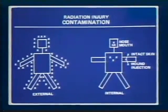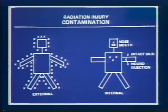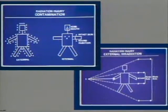The second kind of radiation accident occurs when radioactive materials in the form of gases, liquids, or solid particles are accidentally released into the environment. If the radioactive material gets on a person's clothing or skin, he is said to be contaminated externally. If the radioactive material is inhaled, ingested, or absorbed through wounds, mucous membranes, or the skin, the person is said to be contaminated internally. Any accident involving radioactive materials may result in irradiation, contamination, or both.